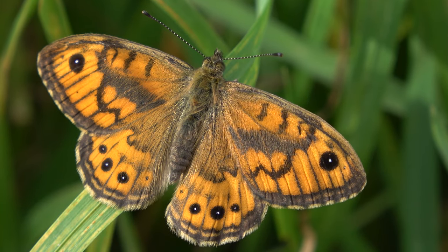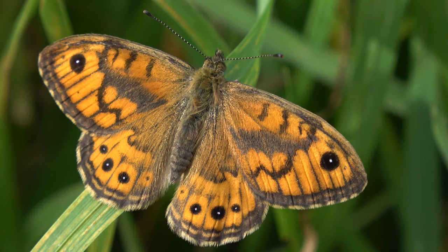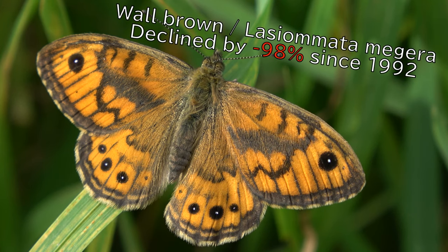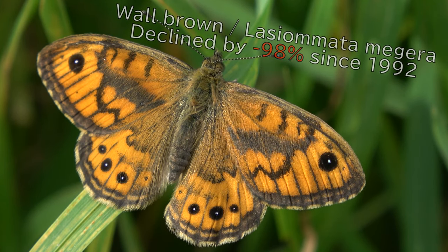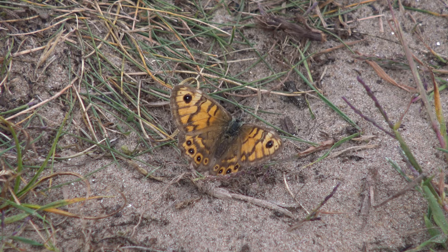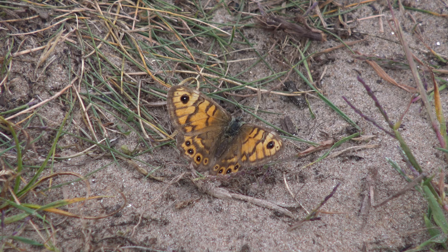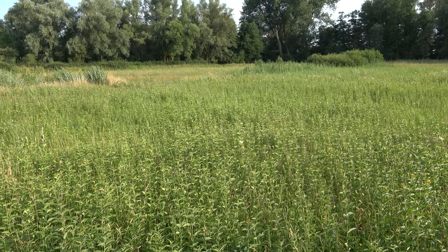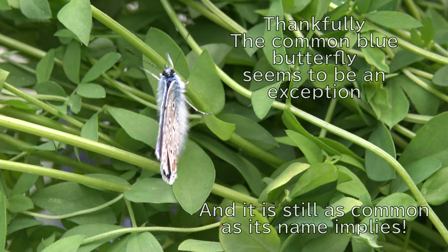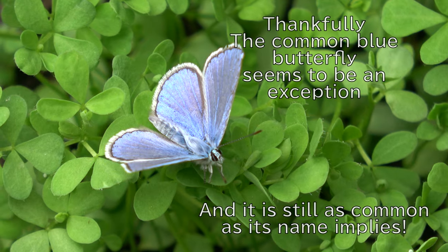Since 1992, this species has declined in the Netherlands by 98%. A rather remarkable and stunning figure, if you imagine that out of every 100 butterflies decades ago, only 2 remain today. This is due to a combination of climate change, eutrophication, human development, grassland mismanagement, and more complicated factors. The common blue butterfly is, however, a thankful exception to this depressing trend.